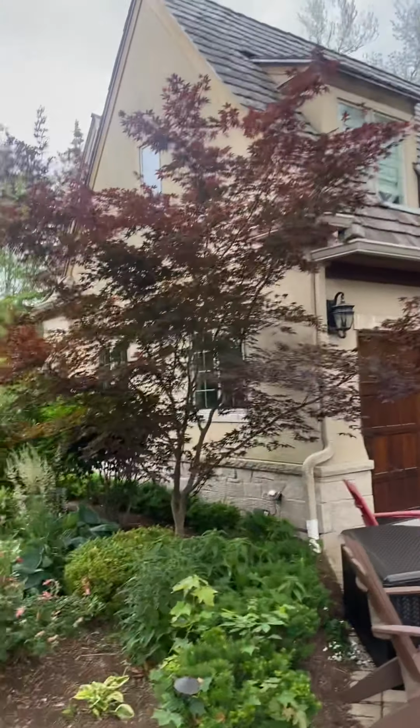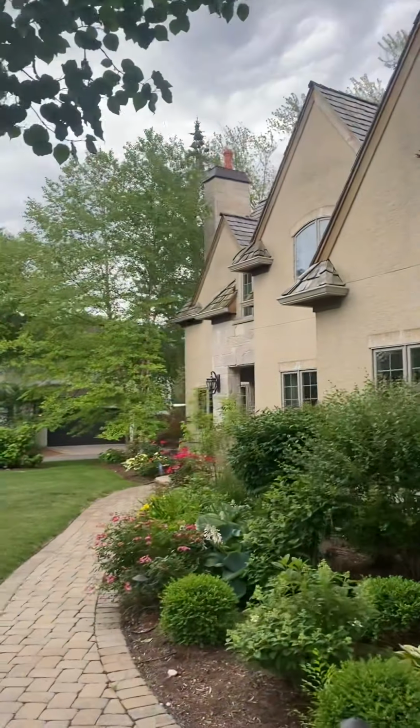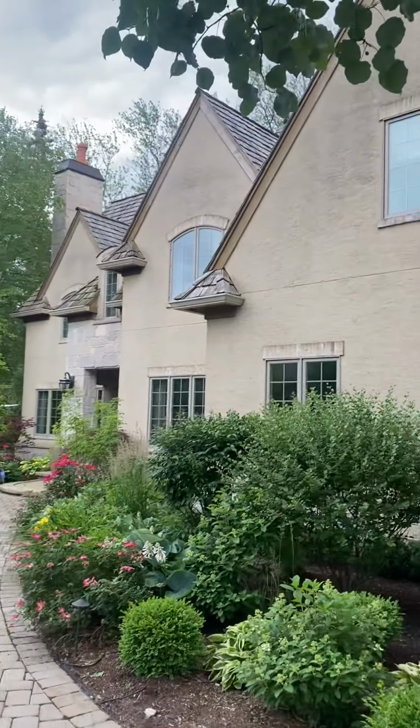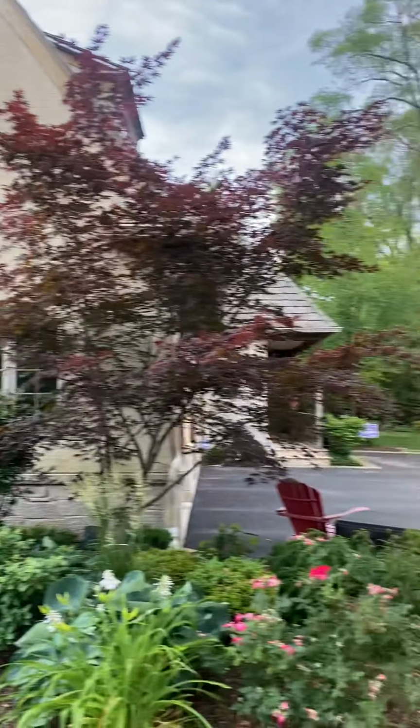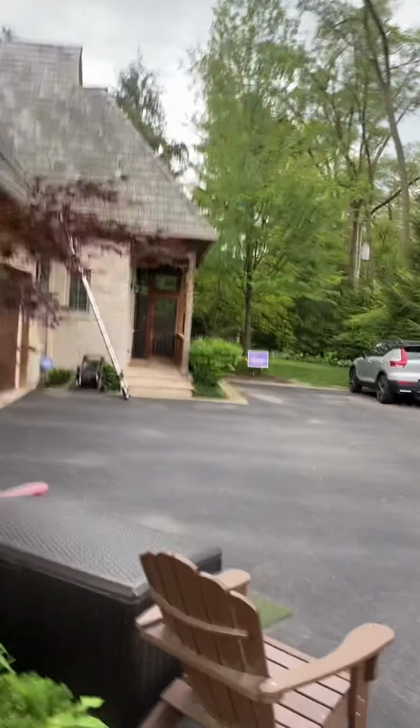We are at 809 Becker Road, Cincinnati. Put coverage on valleys. They only put in shakes around the valleys.